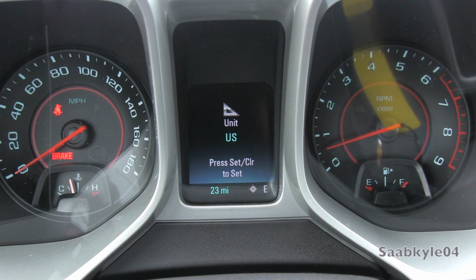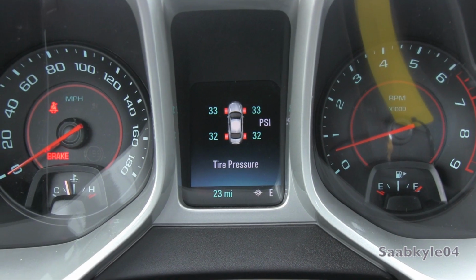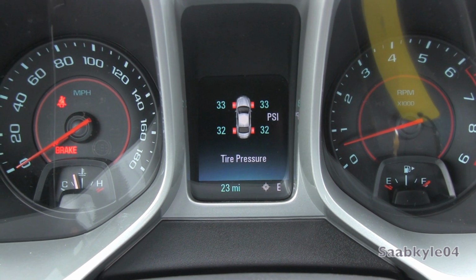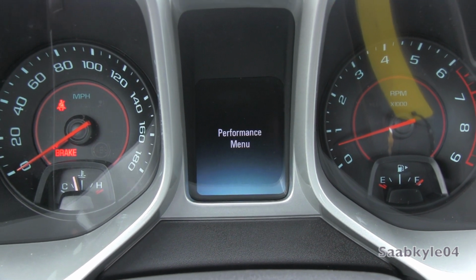Last but not least, the vehicle information menu. Tire pressure, units, speed warning, oil life, etc. Pretty simple.